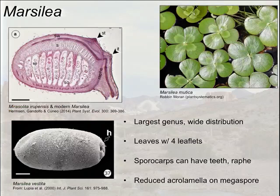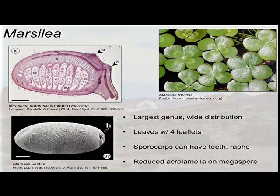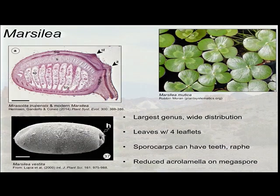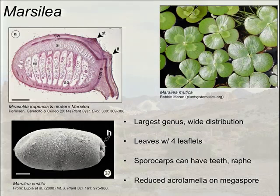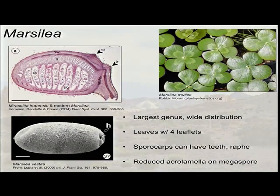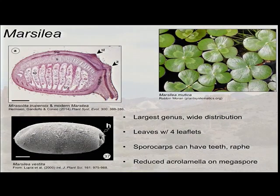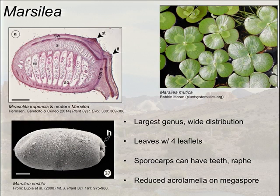All right. So working on the South American material, I kind of got a tip off that there might be some more material in North America, and specifically from the Green River Formation. So I started looking more into the fossil record of Marsilea itself. So remember, Marsilea is this form that has 4 leaflets per leaf. It looks like a clover.